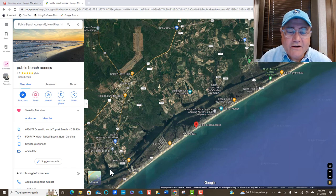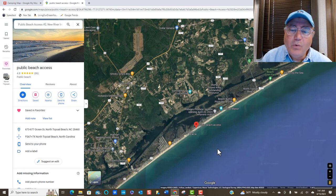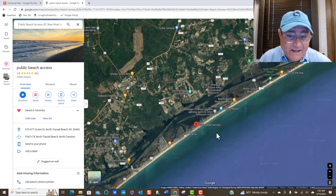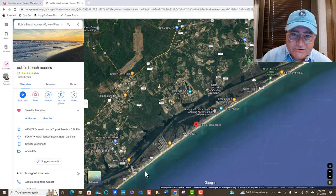Now, a lot of the parking in Surf City is paid parking. It's like $5 an hour. So this is why I'm pointing out this free beach access up here. And it was a better beach than what was down in Surf City. But they do have a fishing pier down in Surf City. And if you can go out there and fish on the pier, you know, you pay, I think it's a $10 pier fee. And you do get free parking if you're going to fish off the pier.